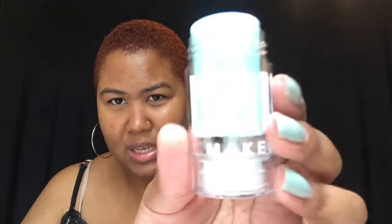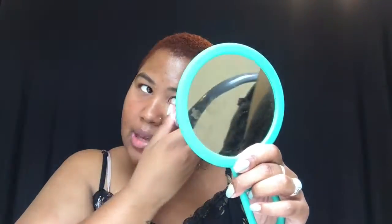Another skincare product that I really love is this Milk Makeup Cooling Water. At first when I got it, I was like, I don't know if I really love this. Oh my God, it matches my nails. But then gradually using it almost every day and incorporating it into my skincare has definitely made me love it.